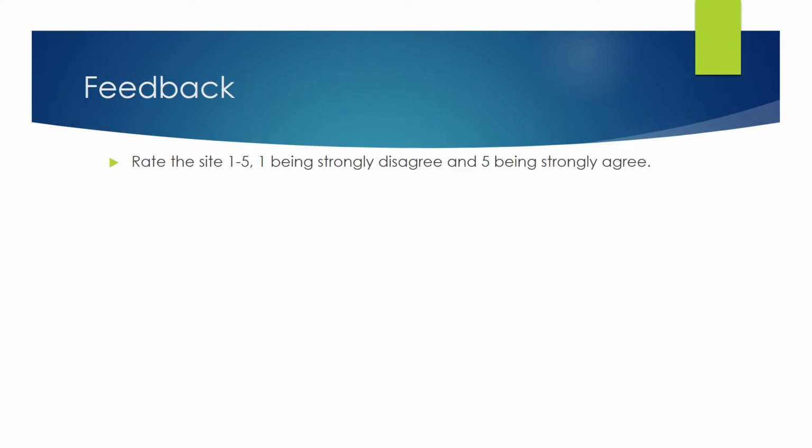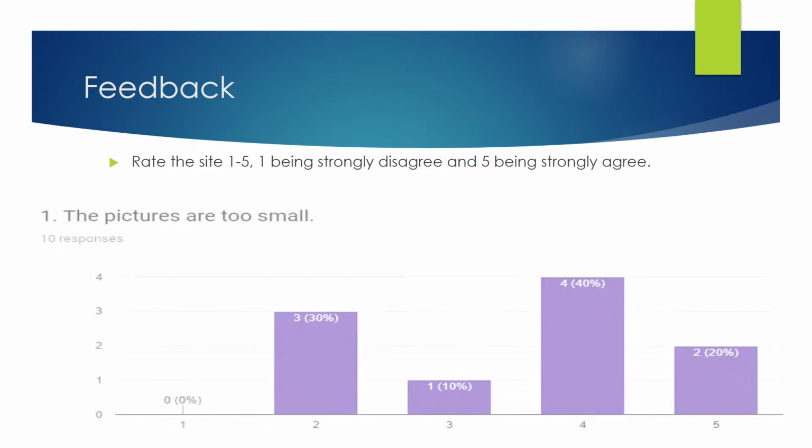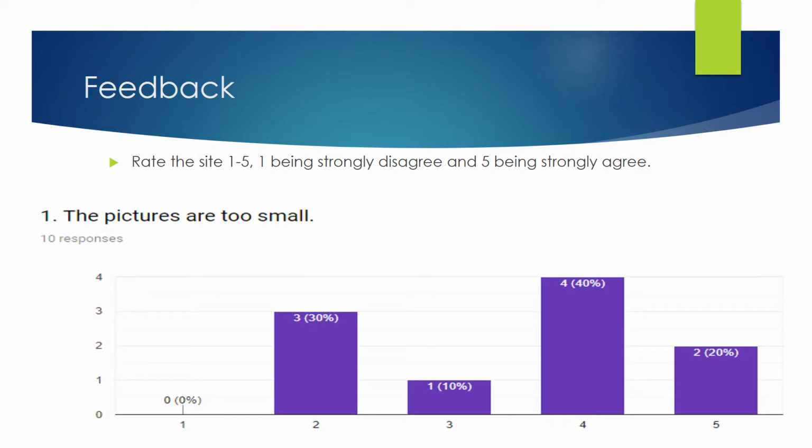So anyway, this is the feedback for our site. We generally ask fellow designers to rate the site 1 through 5 on various questions, 1 being strongly disagree and 5 being strongly agree. The first question is, the pictures are too small on the website. As you can see here, they generally agree with that, while some others say it's okay. Roughly 6 out of 10 say yes, the pictures are too small, whereas 3 of them say this is fine.